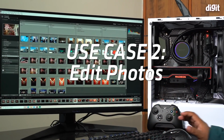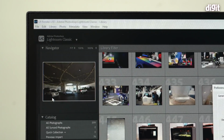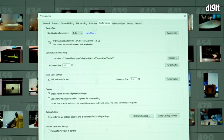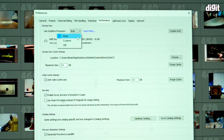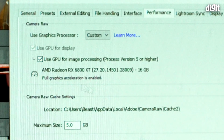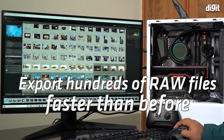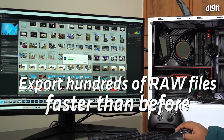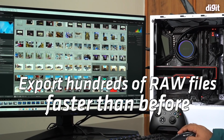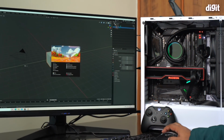If you're a photographer who uses Lightroom and Photoshop, your benefits will be twofold. Enable GPU acceleration on Lightroom to let the Radeon RX 6800 XT flex its 16GB GDDR6 memory, making the actual editing process much smoother. While the 16 cores on the AMD Ryzen 9 5950X make short work of rendering the final result, be it 5 files or 500.